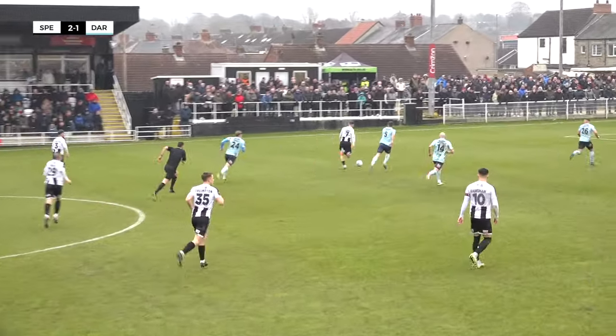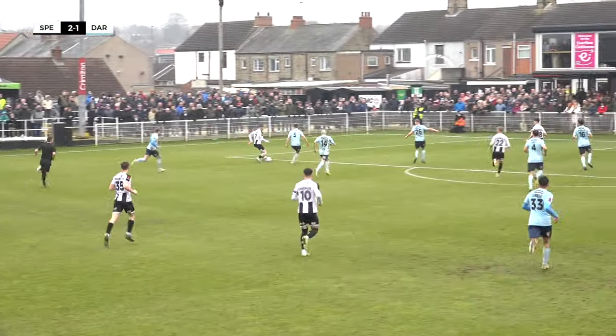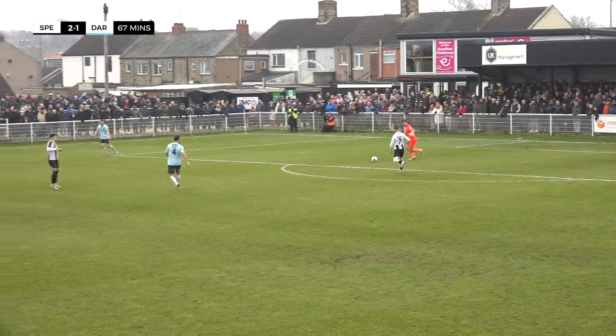Now it's Will Harris running away with it down this left-hand side. And he gets another shot in. In fact, to be fair, both sides are in short sleeve shirts. This is really not the weather.